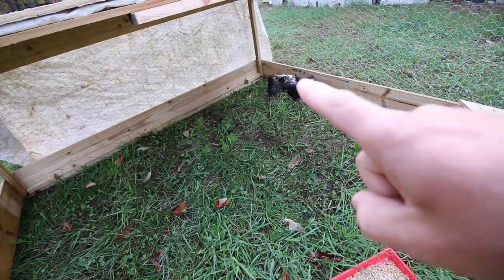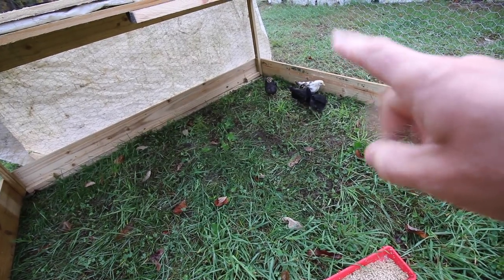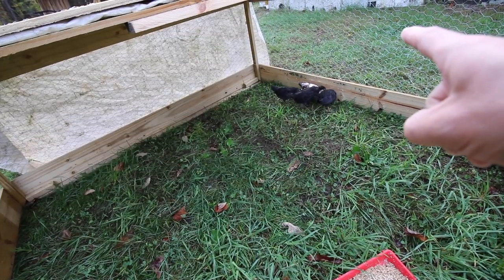The Icelandic chicks are doing great. They've been outside in the $30 chicken coop now for 4 days, and they're doing really well. They're thriving, loving eating fresh bugs and grass.